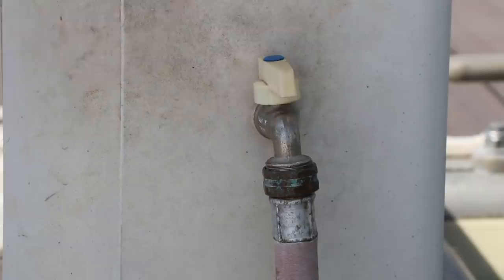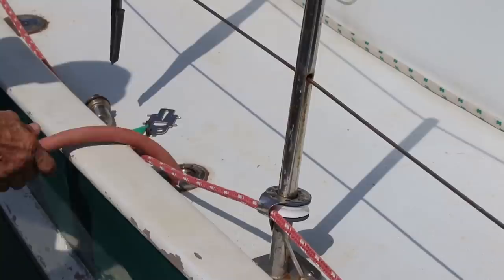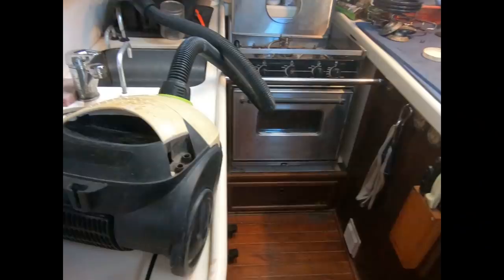Oh, it's really nice to have this clear port on each of our water tanks, port and starboard, so we can visually see how full the tanks are and also see what's going on in those tanks, if there's any microbe growth or any other contaminants that we need to contend with.